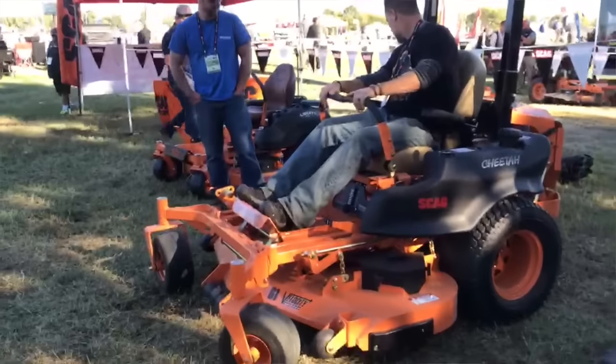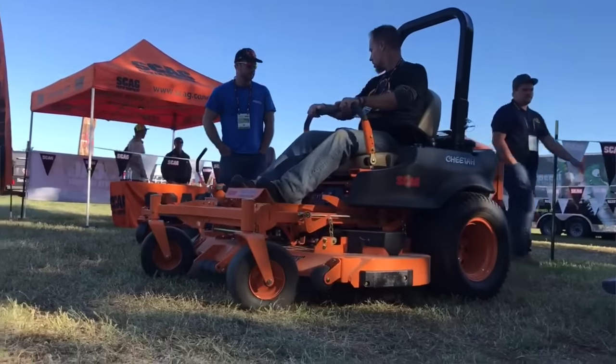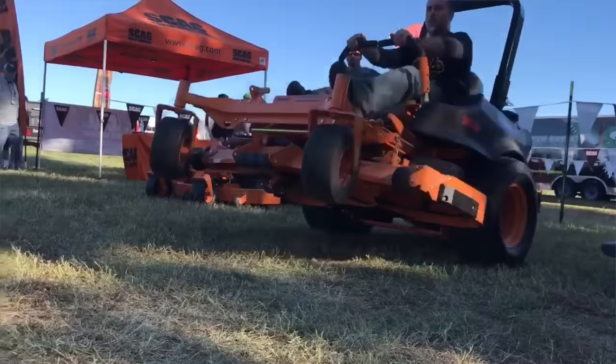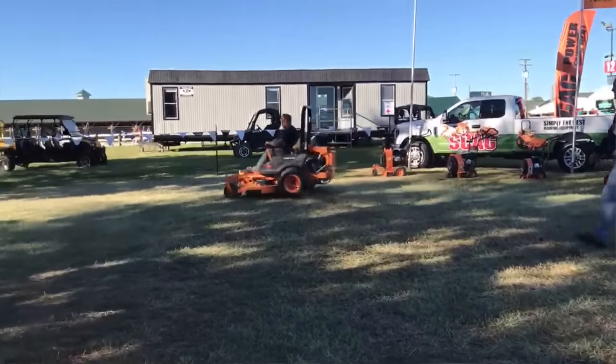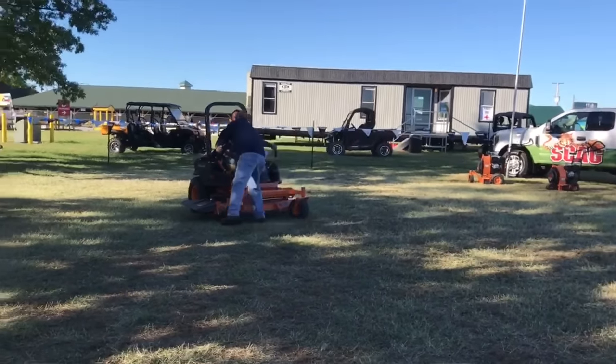Now, I don't know what your guys' thoughts are on Scag, but even though the guys out in the yard were probably just having a bad day and maybe they had their underwear on too tight, I don't know what was wrong with them, that doesn't mean Scag mowers aren't any good. In fact, Scag makes a really top quality mower. I'll probably never get much of a chance to try them out after this, but I have used them in the past. And you're going to see a review on those Scag mowers coming at you down the pipeline.